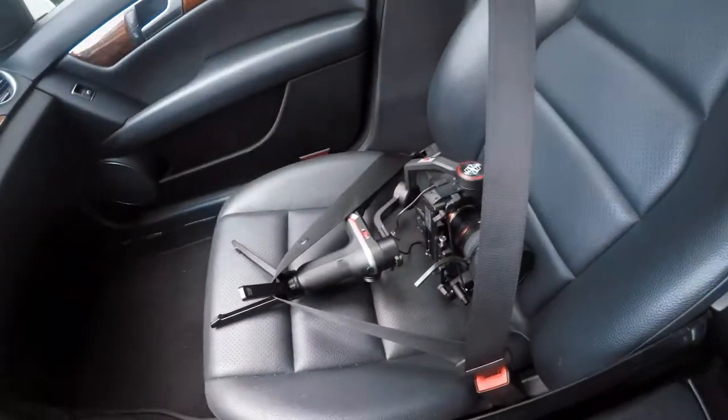We got all the gear. We got the Zhiyun Weebill S with, I think, a Rokinon 14mm on my Sony a7R III.